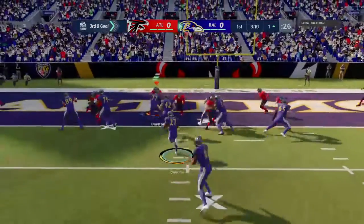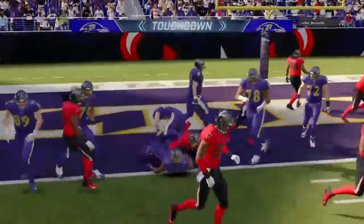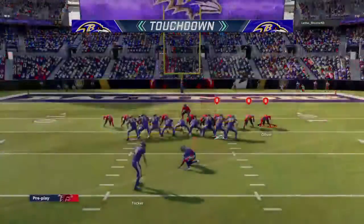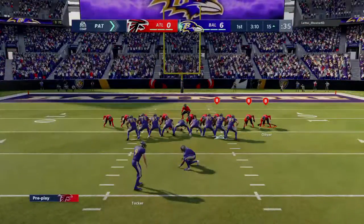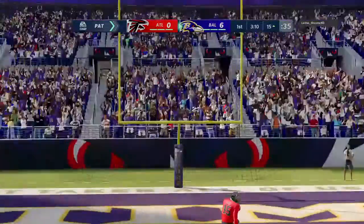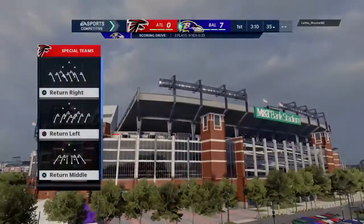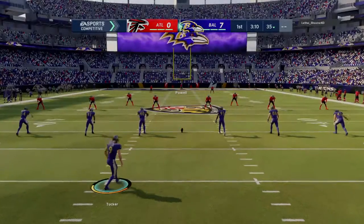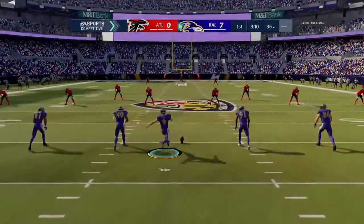It's now 3rd. They'll try to run with Dobbins. And he'll take it into the end zone for a Ravens touchdown. Taking it in from a yard out. And the Ravens have taken the early lead. And the Ravens lead at 7-0. Makes the score Ravens 7. Tucker now to kick it away following the touchdown.